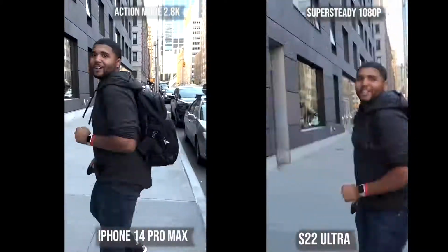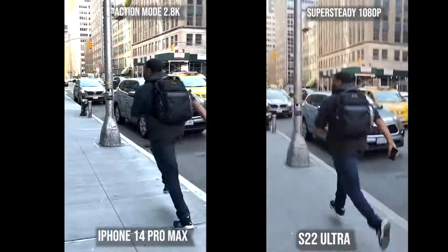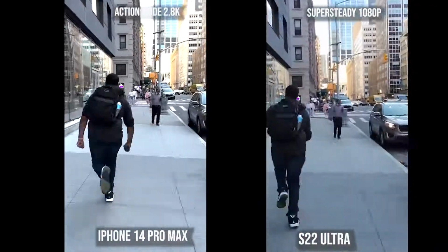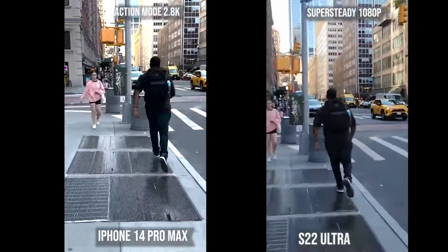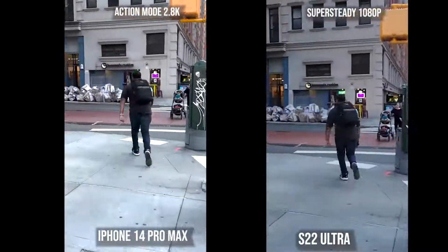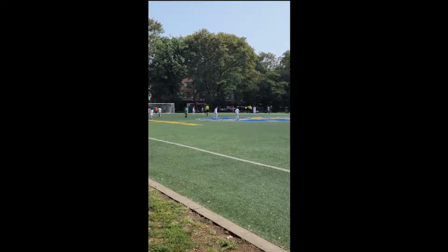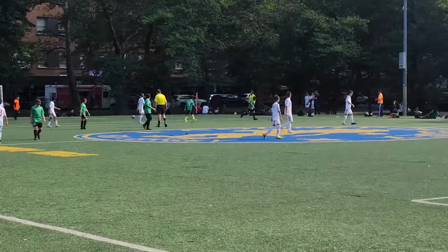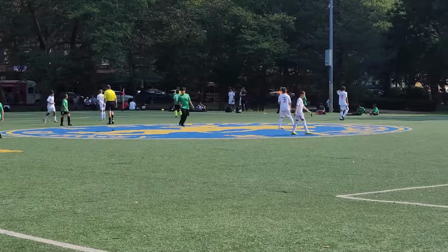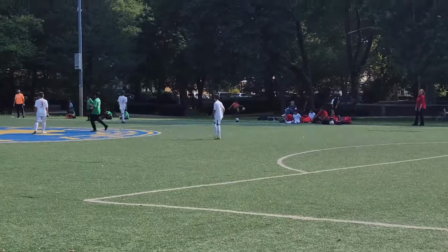Now here is the big one: action mode versus super steady. Action mode is just better, 2.8K, 1080p, less shakiness overall, and much clearer image. You can see how steady it is on the iPhone 14 Pro Max over the S22 Ultra. Now the S22 Ultra doesn't lose all the video categories. It does have 8K video, which is what I captured here watching this kid's soccer game in my neighborhood, but you can crop in and it can still be solid. 8K 24 frames per second, very nice if you want to capture something of higher resolution.